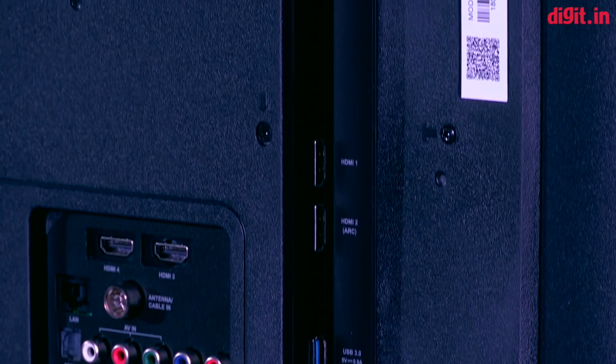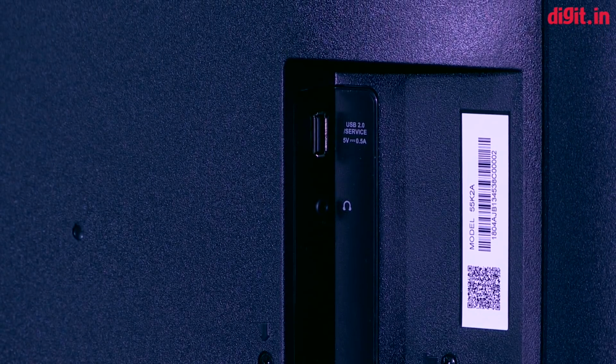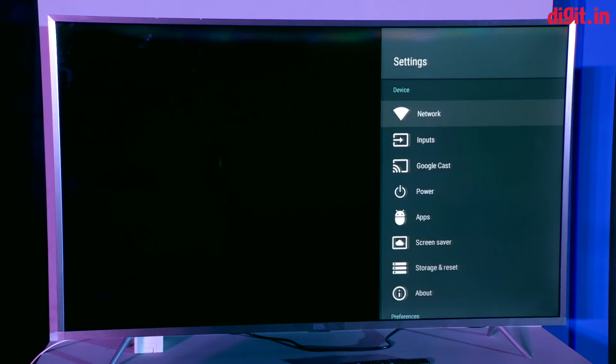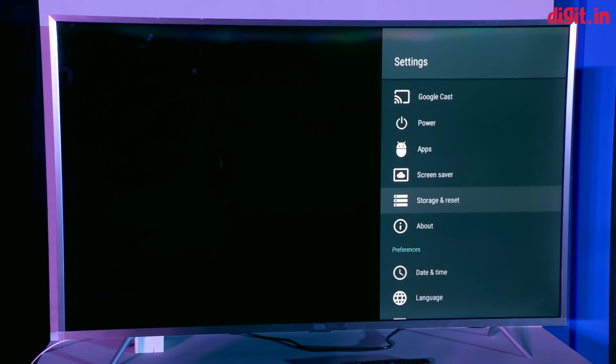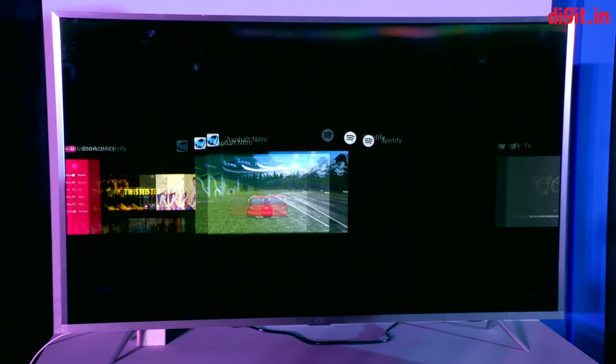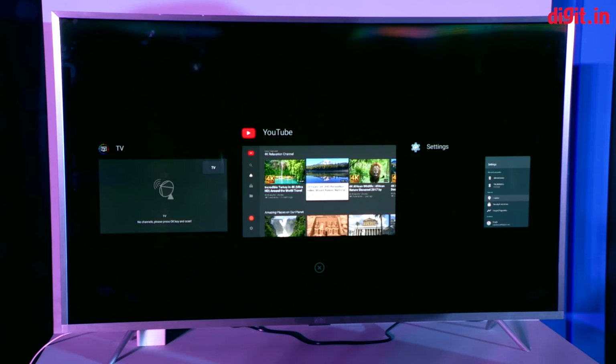You also have headphones out on the TV in case you have a 3.5mm pair of headphones that you would like to connect. It also supports Bluetooth from the settings, and as you can see, the way the settings menu has changed. This is the newer version of Android TV. It has Google Cast right out of the box. You also have 16 GB of storage, 2.5 GB of RAM, dual core graphics processor, and a quad core CPU, and stereo speakers as well.